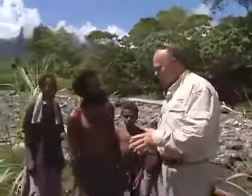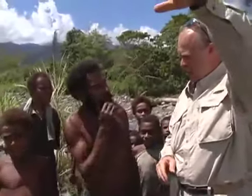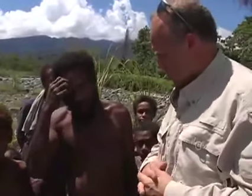Yeah. We're looking for a World War II airplane that lays over near the river, near a clearing. Would you know where it is, or know which village could give us a guide to take us to it?